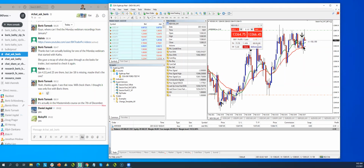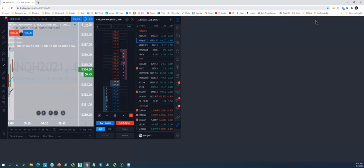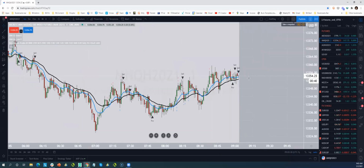It's been a very, very choppy market. Pound trend down, with very little follow through, especially in the European session. And I think it's interesting, so let me show you when this happens. I'm going to do this on TradingView. It's really important to keep in mind.